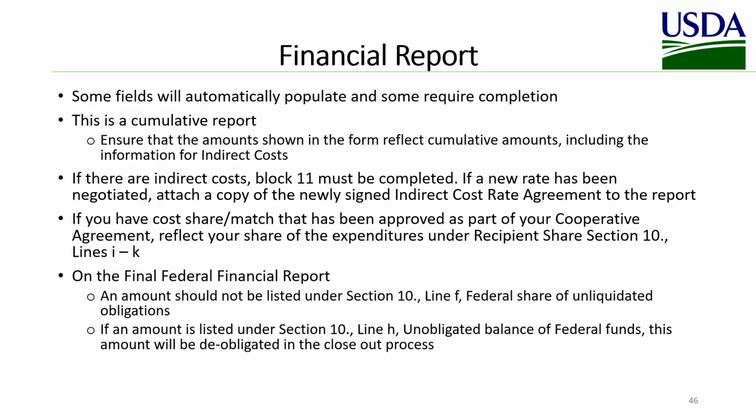On the financial report, you will notice some fields will be auto-populated by the system, whereas others will need to be completed within the form. Ensure that the amounts shown in the form reflect the cumulative amounts, including the information for indirect costs. If there are indirect costs, Block 11 must be completed. If a new rate has been negotiated, attach a copy of the newly signed indirect cost rate agreement to the report in order to support the change in rate.